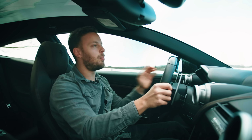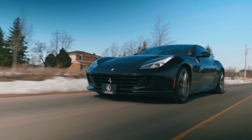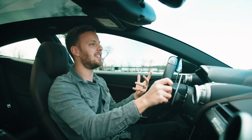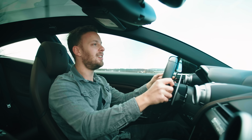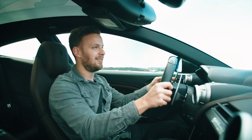Now this isn't a brand new car, but even still, the technology is mind-boggling. And I could tell you about the engine and its ridiculous specs, 6.3 litres, 12 cylinders, 680 horsepower, over an 8,000 RPM redline. But I think instead, I'll just let you listen to it.